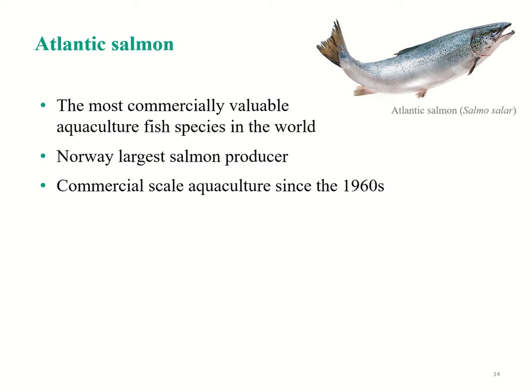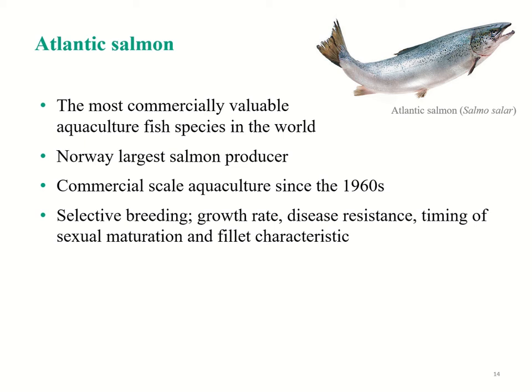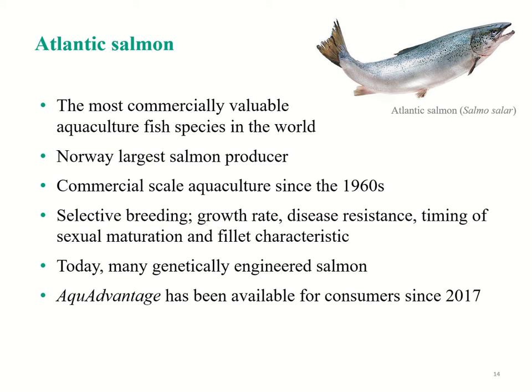Up until recently, there has been normal selective breeding for growth rate, disease resistance, timing of sexual maturation, and fillet characteristics. Whereas today, many genetically engineered salmon already exist. This is also why this is a good example for this talk. There is even one genetically modified salmon that has been available for consumers since 2017. That is the AquAdvantage, and you can buy it in several countries, including Canada and the United States. So if you ever go there, you can taste a genetically modified salmon.